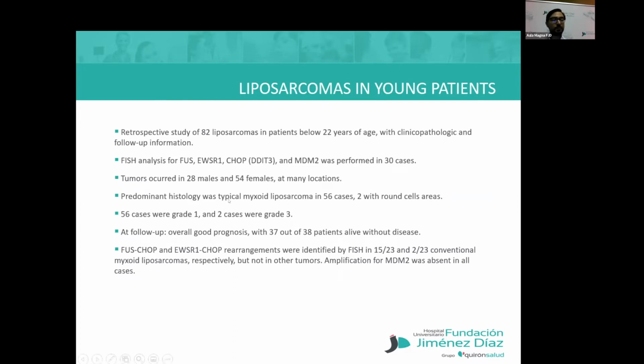So FISH analysis was performed in these tumors for FUS, EWSR1, CHOP or DDIT3, and MDM2, at least in 30 cases. The tumors were distributed 28 in males, 54 in females. The predominant histology in this study was classical myxoid liposarcoma in 56 cases. Two cases had round cell areas, which is now called the high-grade myxoid liposarcoma. But most of the cases in these young patients had a good prognosis because most of them were grade 1, 56 cases, and only two cases grade 3. At follow-up, we could see the good behavior that these tumors had in young patients, because 37 of 38 of these patients were alive without disease. Some of the patients were lost during the study, so there is no clinical information.